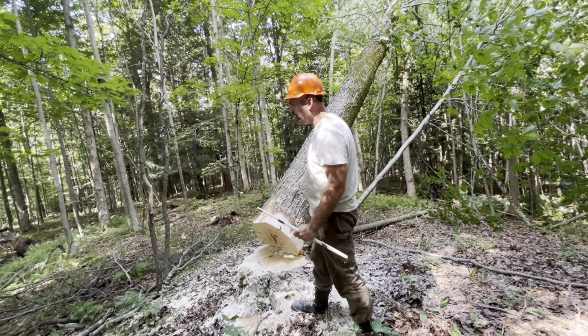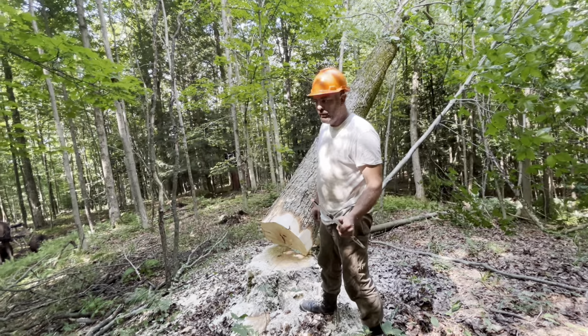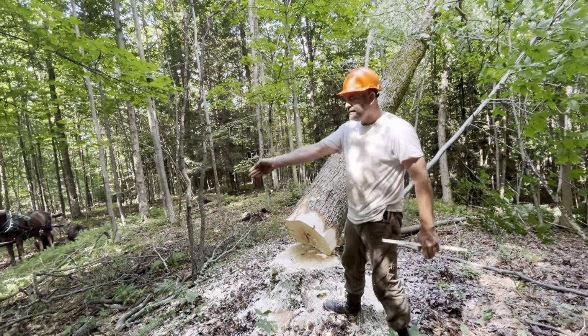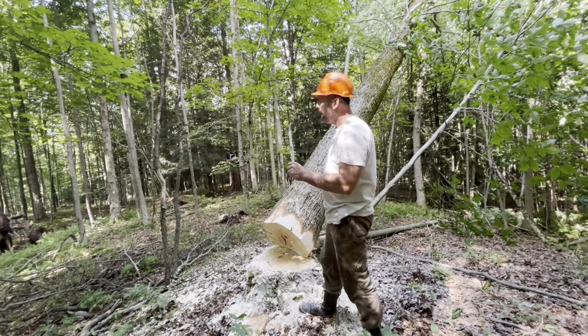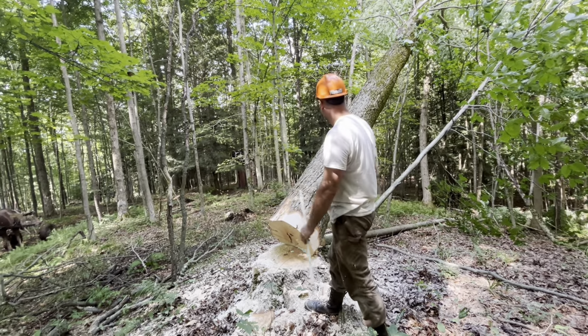I need to hook on a longer chain. I also need to keep my horses moving. They can't stop and let this get under them and cause an issue. I need to keep them moving until they're in a safe place.